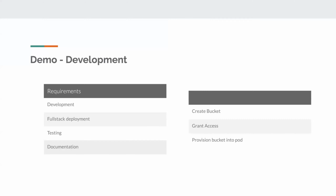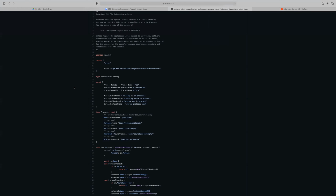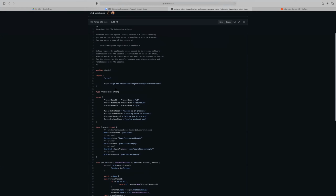Now let's actually go back and talk about where we left off last week. We were looking at the API repo. We were talking about what fields should be left in there, what fields can be removed. And one of the things we agreed on was that we can remove this version field from protocol.